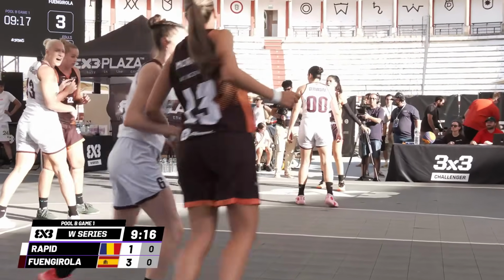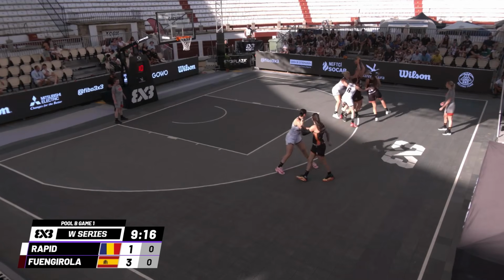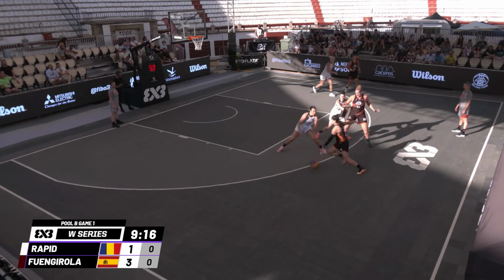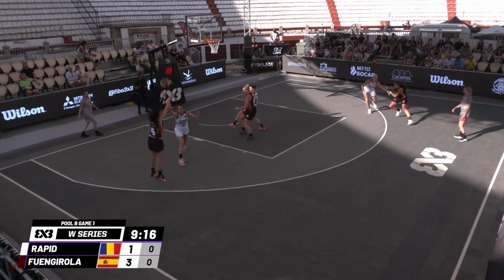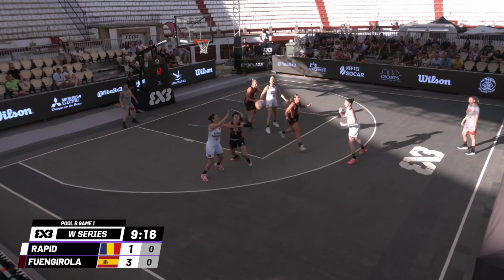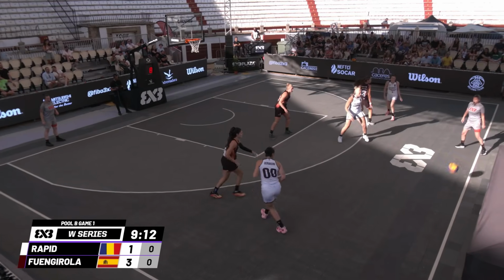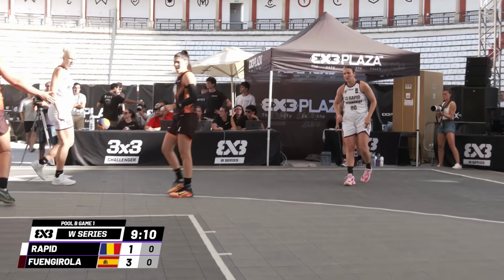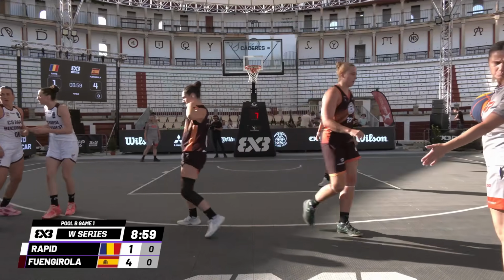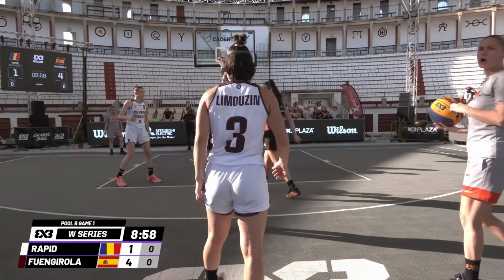Berbassini was part of the FIBA 3x3 Champion Cup squad that won silver last season. Bringing in a wealth of 3x3 experience here to this Bucharest side. On the attack, Moreno, step back mid-range, count it! Fuengirola have already found their stroke. And they have a 3-point lead with not even a minute gone here.